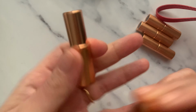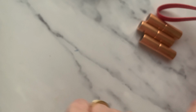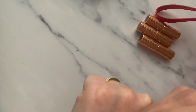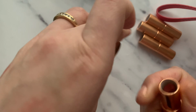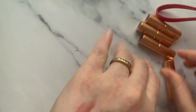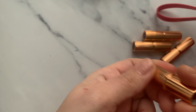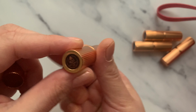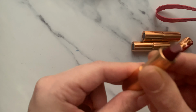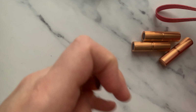All right, so let me swatch it quickly for you. So this is the Walk of No Shame. I will be doing a proper lip swatch video soon, so then you can see how they look on my lips. This is the Walk of No Shame. And then this one is called the Red Carpet Red, because I'm wearing a sari for Diwali, so this is the red that I would be wearing. This is the red red.